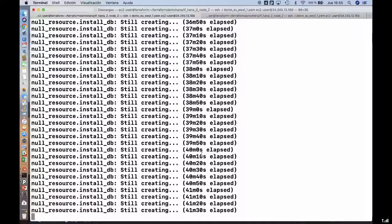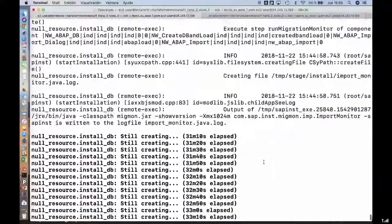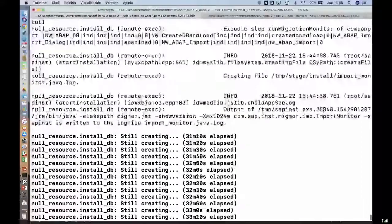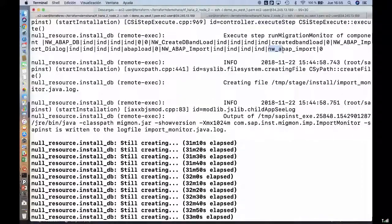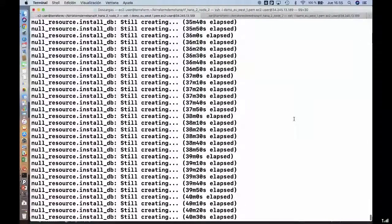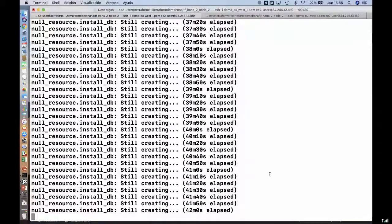Okay, so let's have a look. Let's go back into our automation to see how it works. So usually when we have here, what are we doing here? Okay, run migration mode. Okay, so we are getting to the final stages of the installation of the system. So at this moment, we have the import of the SAP software being executed on the system. So that's why it takes a few minutes to complete.